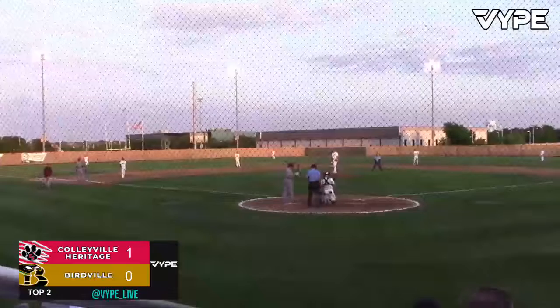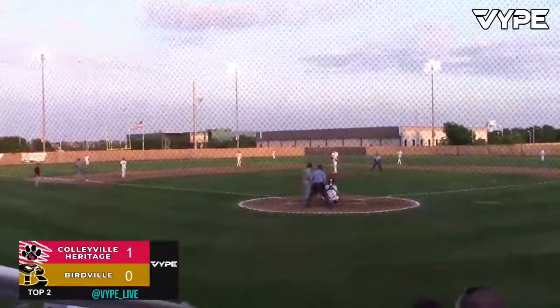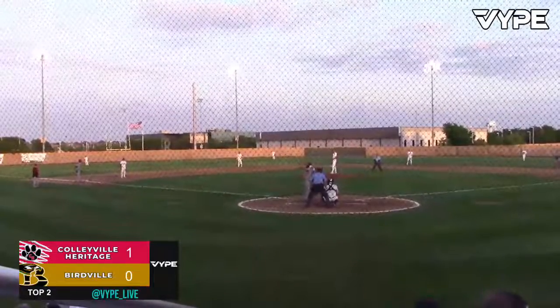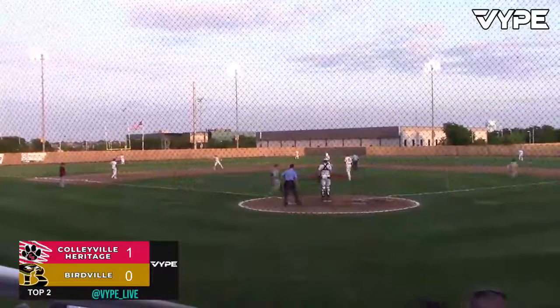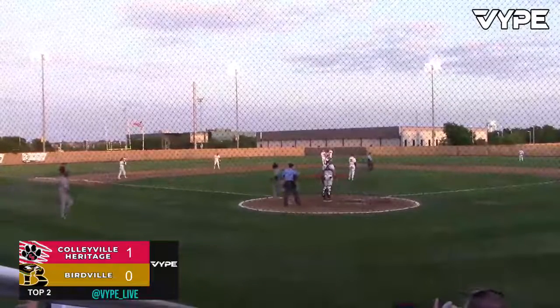Isaac Phelan, the pitcher, is working it out. He's figuring it out. He's getting strikes, even on the count of 1-1. And he's ruled safe. That will be ruled a hit.